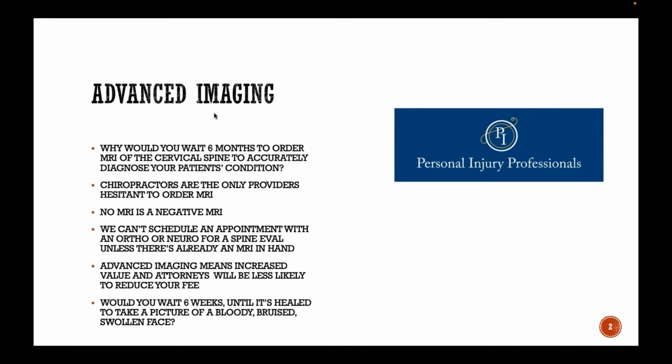Chiropractors are the only providers hesitant to order an MRI. I think it's really important to understand that the absence of an MRI is a negative MRI. Geico, Progressive, State Farm, Allstate, they look into a file when it's time to resolve the claim and they see that there's no MRI, the presumption is that it's negative.